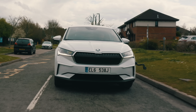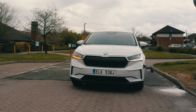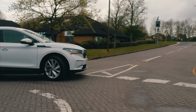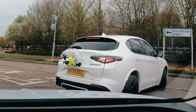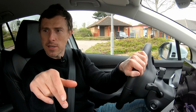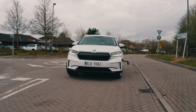Okay, let's see what this Enyaq is like to drive in town, and the first thing I'm going to do is show off one of the benefits of it being an electric car with the motor at the back and no drive shafts going to the front wheels like you would have in a normal SUV from Skoda. See, the car in front of me is the tracking car. It's an Alfa Romeo Stelvio Quadrifoglio, four-wheel drive. It's actually a three-point turn to get around this mini roundabout, whereas I should be able to just make it like that. There we go. How's that for an illustration for you?